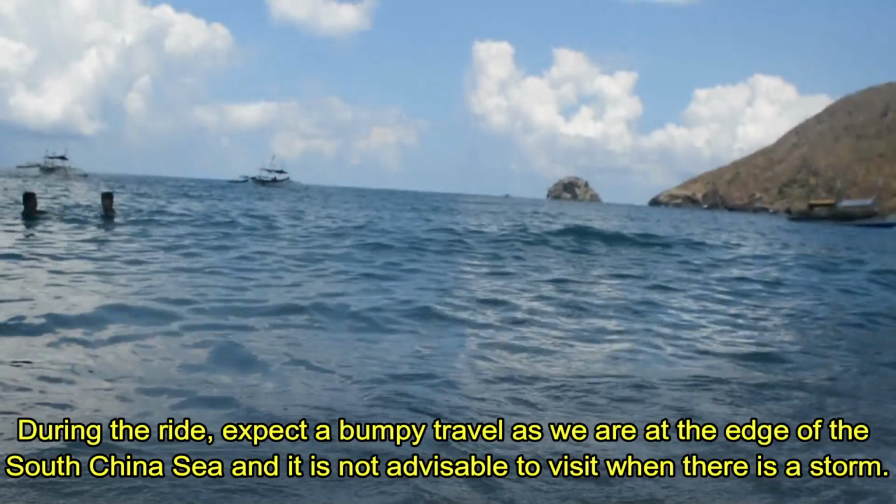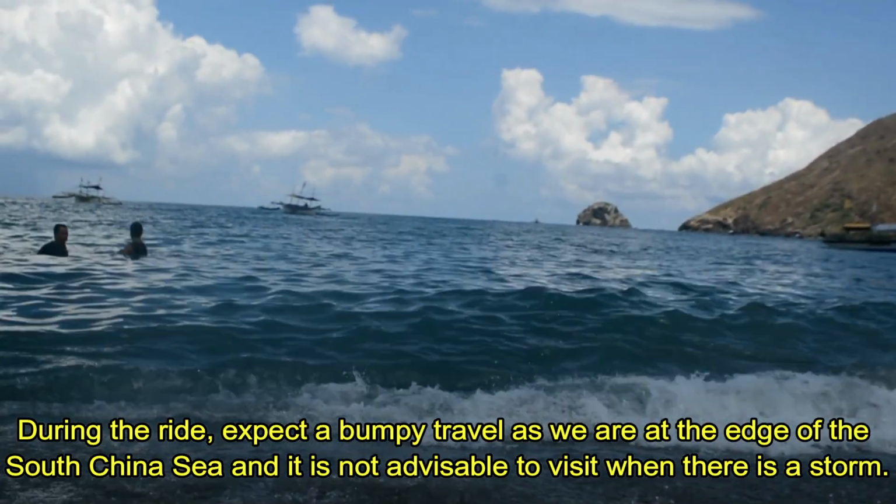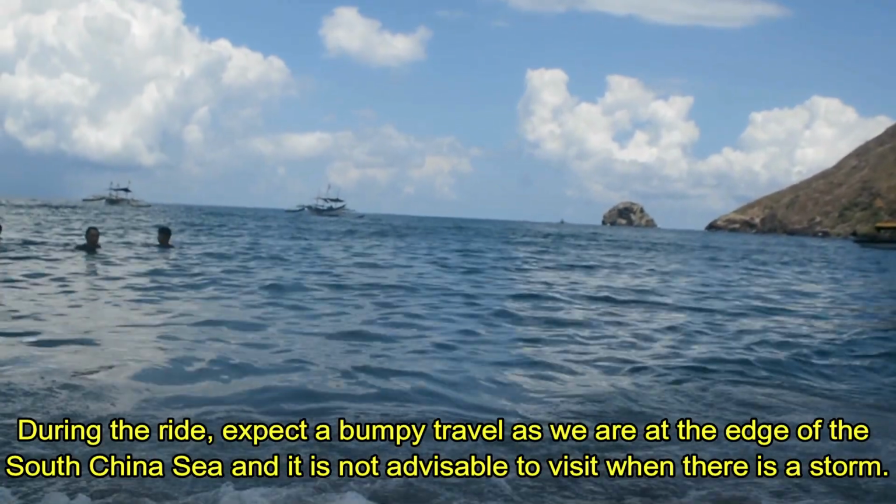During the ride, expect a bumpy travel as we are at the edge of the South China Sea, and it is not advisable to visit when there is a storm.